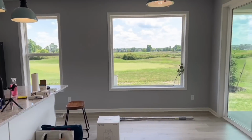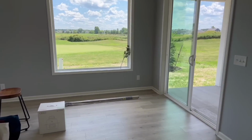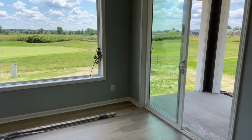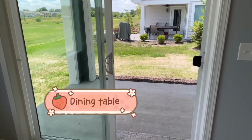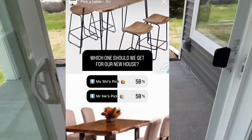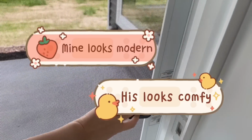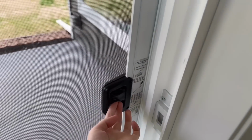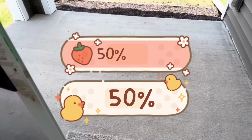This is going to be our dining area. We didn't argue too much on the selection of our furniture, except for the dining table. Remember, I created a poll on TikTok and Instagram one day. You are all saying that mine looks modern and Mr. He's looks comfy, and the poll results in a tie. Guess which one we ended up getting?